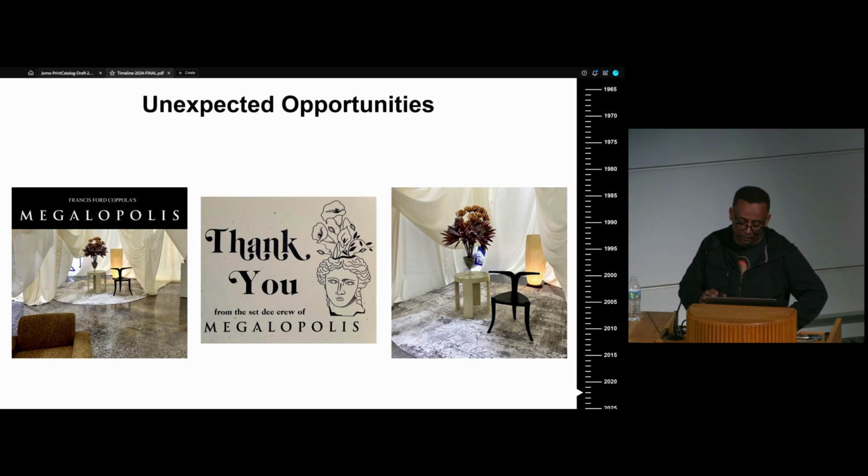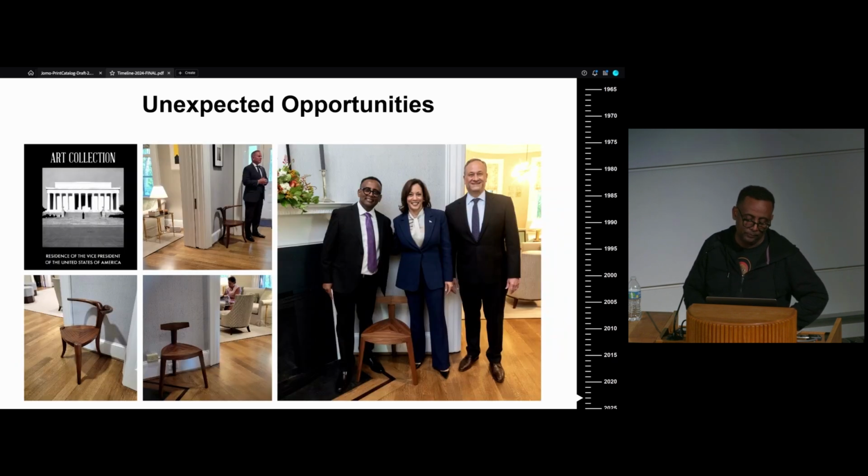Something I wouldn't have thought as a design student early in my young life. I would have never thought my work would be in a Francis Ford Coppola movie or a Marvel movie ever at all. But the best one was two of the chairs that are part of the Vice President's home in Washington, D.C. They do have the Niala Makwame chair. This was an event they held for artists and designers that were part of the redesign of the VP's home.